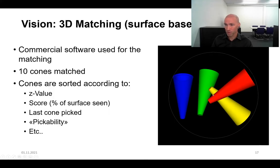And then a few words about the software that we use. We used commercial software for the matching, and we pay for that. Again, we look for 10 cones, and then we sort them out according to different criteria. One is the Z value, so the higher the cone, the better, of course. The other is the score, already mentioned.